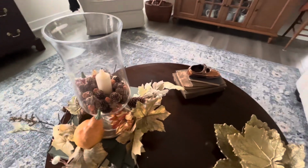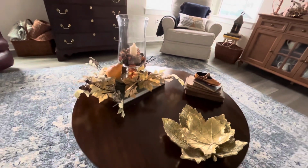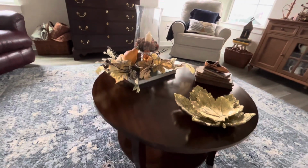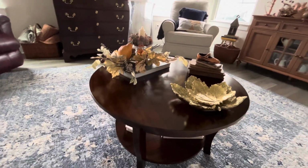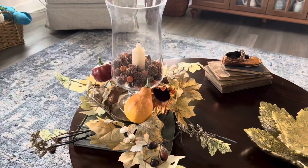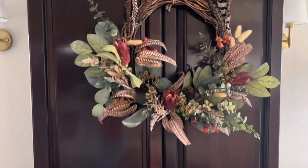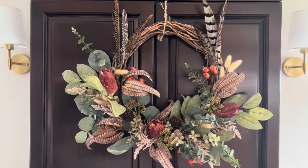I'm really pleased with the way the coffee table turned out. The little gold leaves are from Kirkland's last year. And of course I have a stack of old books and a bronze baby shoe that has a date on it, dated 1901. Now over here on our bar cabinet, I hung this really pretty wreath.